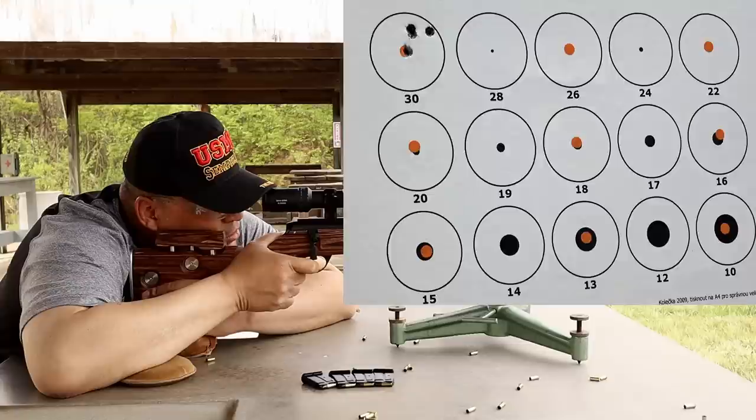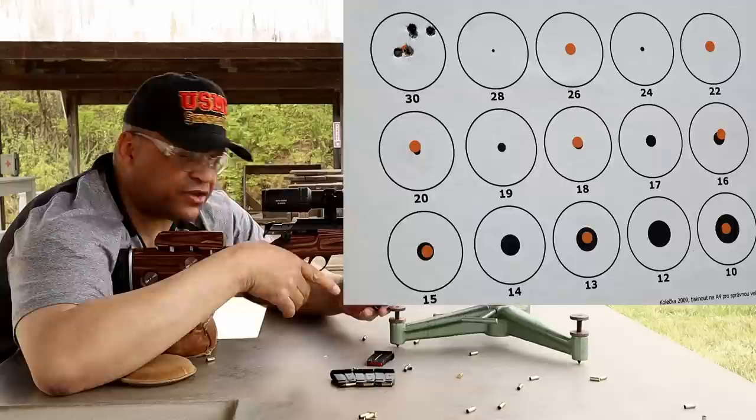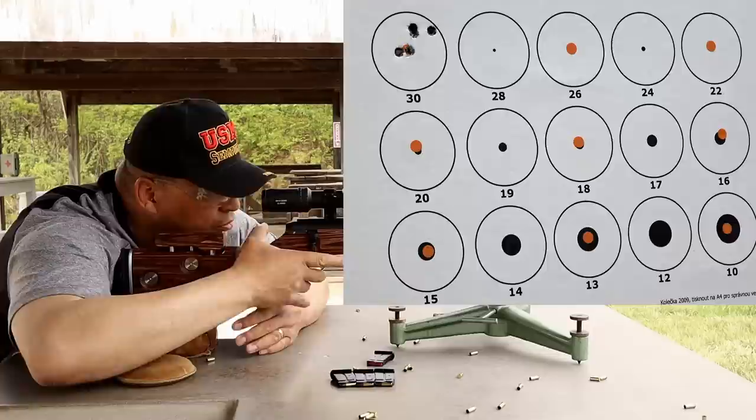Wow. Hit the orange dot, but that group ain't the best. I don't know. Should I trust this guy on this ammo? I had some tight groups when spotting this thing in. Here we go. Let's move over to the next.